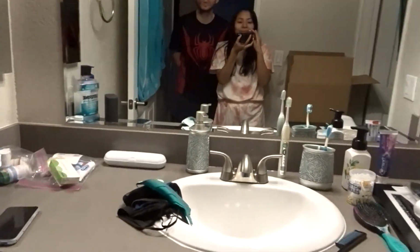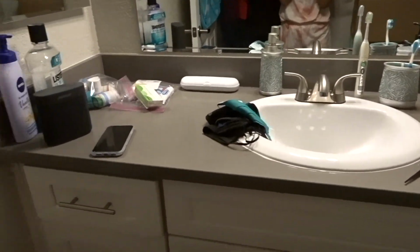Alright guys, we're back to unpacking day 2. Day 2. And I think we did pretty good progress yesterday on our first day. Pretty good. And I just showered, so my hair's wet. And we're gonna hit the bathroom today because there are too many boxes in the way every time we try to head to the bathroom. Got a lot of cuts on the legs. Yes, I did. So it's time to tackle this.